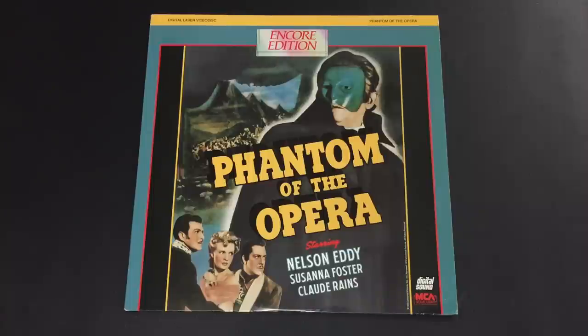Unfortunately, for all the money they threw at this, it's really kind of dull. Claude Rains is great, of course, but the Phantom is underused, and they made him a sympathetic character this time around, which I don't mind, but it seems much more like the Phantom is a fatherly character instead of the really messed up dude that he's supposed to be. And it's much more about the costumes and the sets and the Technicolor and the singing, and it's like, okay, we get it.